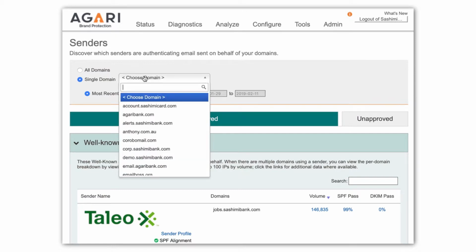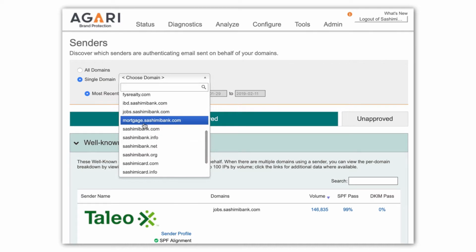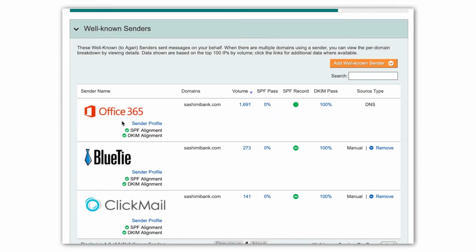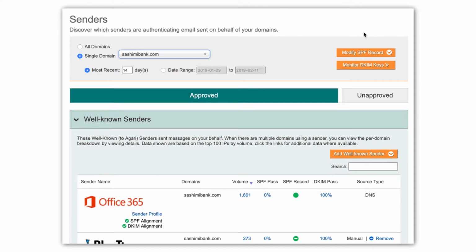I'm going to come in and pick another domain. This one is not hosted, called sashimibank.com. And we can see that we've authorized these three senders, Office 365, BlueTie, and ClickMail for this domain. Now I'm going to go and I'm going to modify the SPF record using our Easy SPF Analyzer.